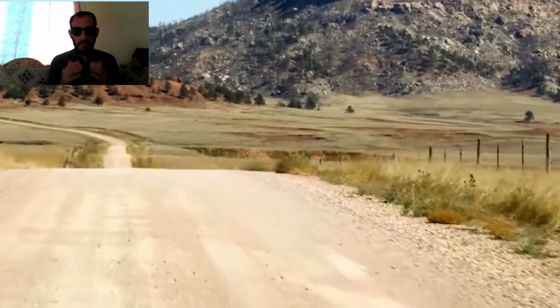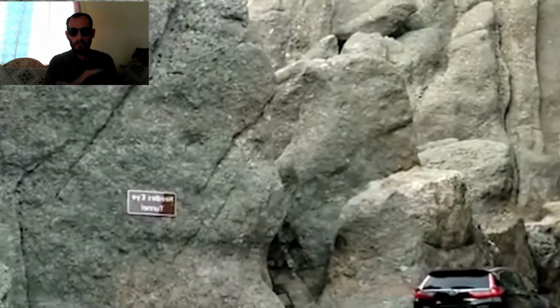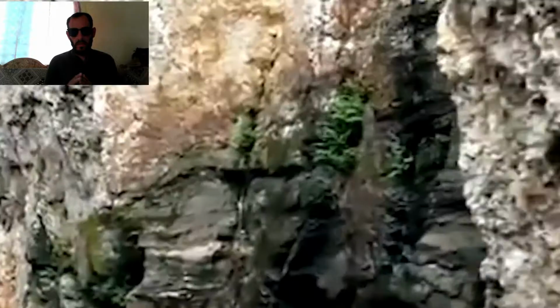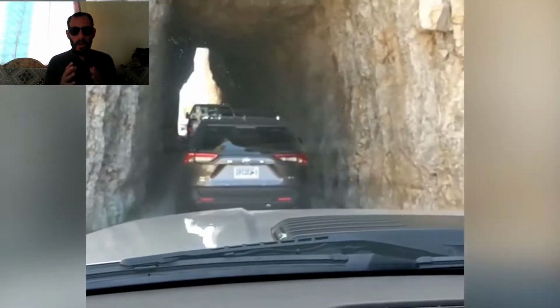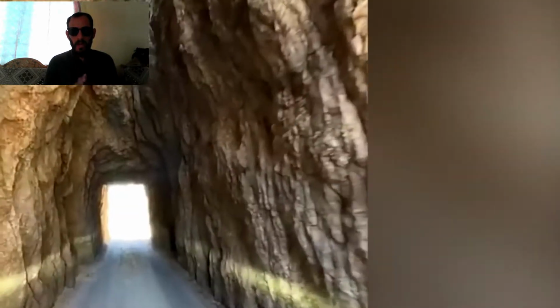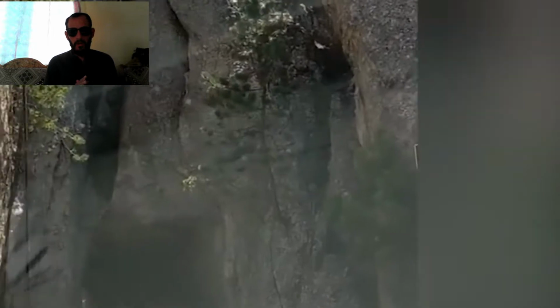And in the state of South Dakota, there's an unusual Needles Highway. It stretches over the mountains for 23 kilometers and owes its name to the unusual formations of granite. Their shape is the result of centuries of erosion caused by the wind. But that's not all. The highlight of the highway is an unusually narrow tunnel resembling a needle's eye.